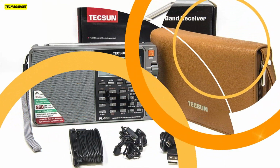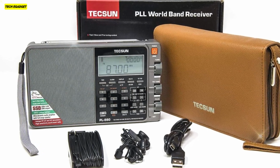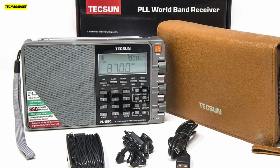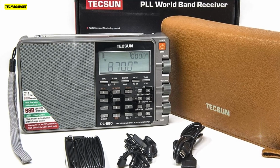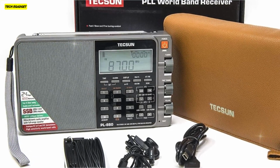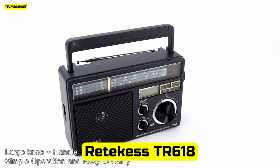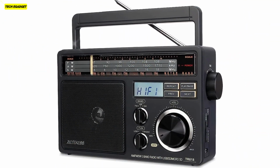Its power comes from a rechargeable battery with a built-in charger, ensuring continuous usage without interruptions. This radio provides reliable and versatile radio reception in a portable package, making it an ideal choice for radio enthusiasts on the go. Number 3. The Retekess TR618 AM/FM shortwave radio is a versatile and user-friendly device perfect for both home and on-the-go use.